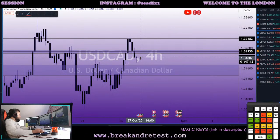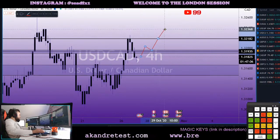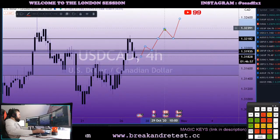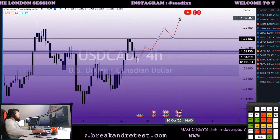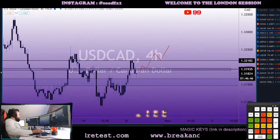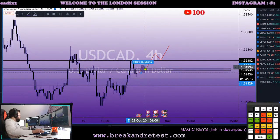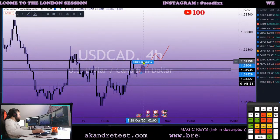So USD CAD is going to have to come all the way up here, make a breakout, make a retest, continuation, and after that we might even have another breakout, another retest, and continuation. So we will see. We will wait. It's not very far. Let me check here. It's around a 20 pip move that it needs to do. Once it closes above, we can take the retest and we can go all the way to the next zone.